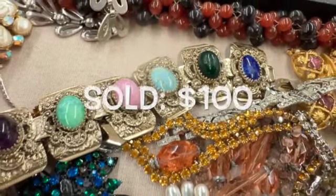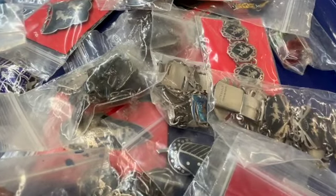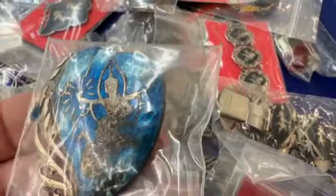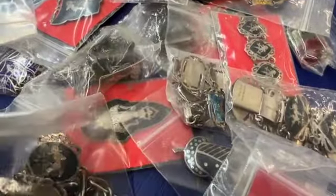That whole lot sold for $100. But the thing is, if I jumped in and bid on that, it probably would have gone higher than 100, right? Because if I said 110, they may have said 120 and so on.